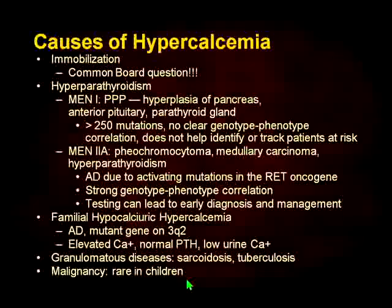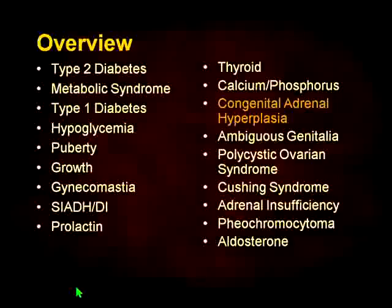They're hypercalcemic. Again, we talked about hyperpara with the MEN1 and the MEN2. That familial hypocalciuric hypercalcemia is a problem with the sensor. You get a lab on them, their calcium's high. You get a lab again, the calcium's high. Mom and dad have high calciums. Nobody has symptoms. Nothing you need to do about it except to document it. Sarcoid or TB can cause high calcium because of the activation of vitamin D. Malignancy is rare, okay, but something you have to think about. Okay, so that is calcium.